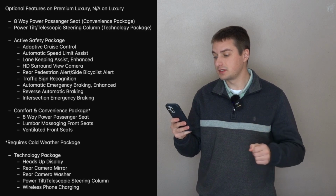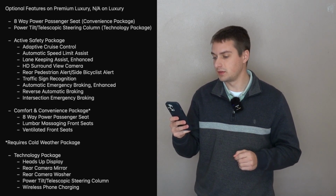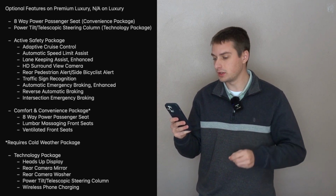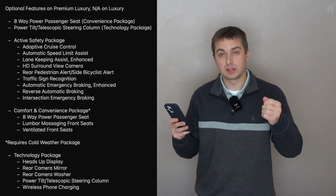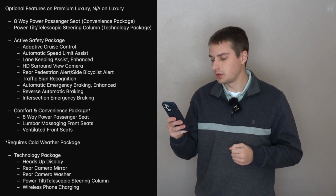We have the active safety package, which includes a host of driver assistance as well as other convenience features such as adaptive cruise control, lane keeping assist, the enhanced version, HD surround view camera system, rear pedestrian alert, side bicyclist alert, automatic emergency braking, once again enhanced version, rear automatic braking as well as intersection emergency braking.